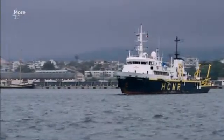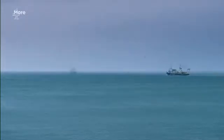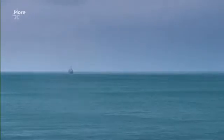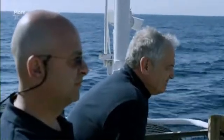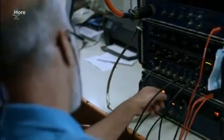The expedition to the Black Sea began 12 months earlier on a Greek survey ship, the Aegeo. Adams's mission was to settle a scientific argument that has divided archaeology for decades: how the Black Sea flooded. Using a sonar device called a towfish, which emits powerful pulses of sound, the team surveys the sea floor. The sound pulses penetrate the seabed, feeding back a detailed profile of the prehistoric landscape that once existed.